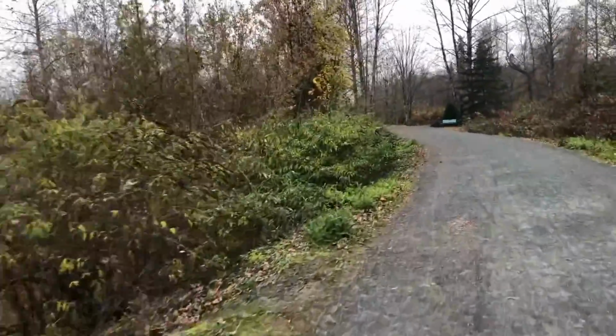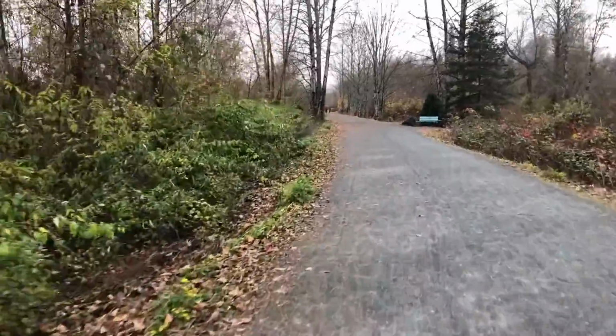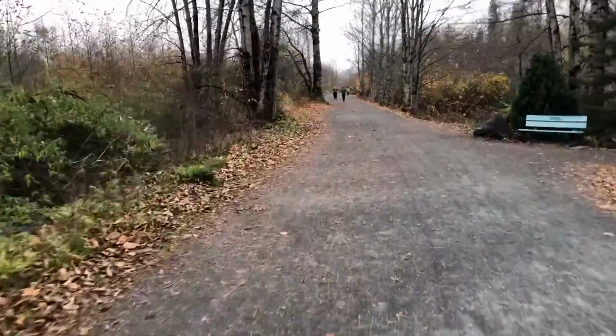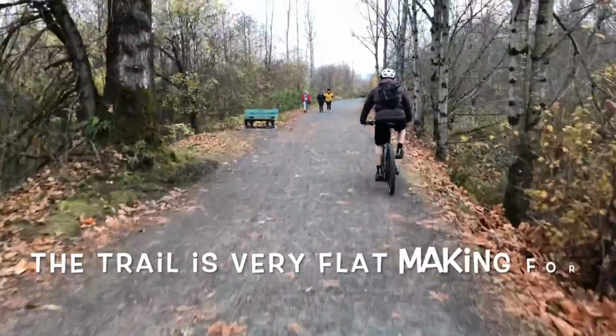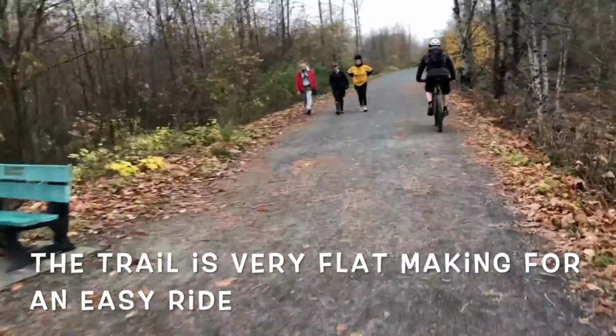There's one guy, I'm going a bit further. Basically got the trail to ourselves. Yeah. Because it's a little bit wet and a little bit cooler. Lots of benches along the way. Memorial benches, lots of rest stops.